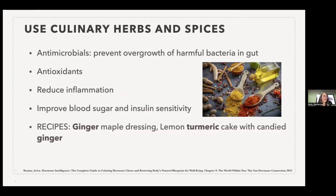Lastly, I wanted to talk about utilizing culinary herbs and spices as a way to heal the gut. Culinary herbs and spices are great antimicrobials. They prevent the overgrowth of harmful bacteria in the gut. They are great antioxidants. They reduce inflammation, and they improve blood sugar and insulin sensitivity.